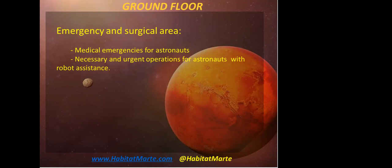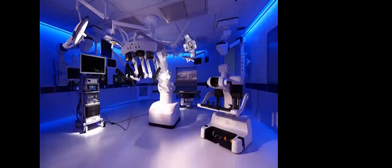As we know, the ground floor is for the emergency and surgical area. This is the area for medical emergencies for astronauts, and necessary and urgent operations for astronauts with robot assistance will happen in this area. And this is the infrastructure of the ground floor. And we'll move on to the first floor.